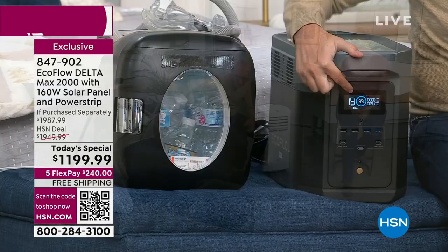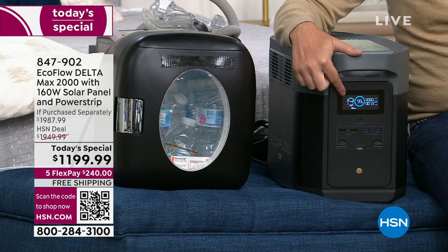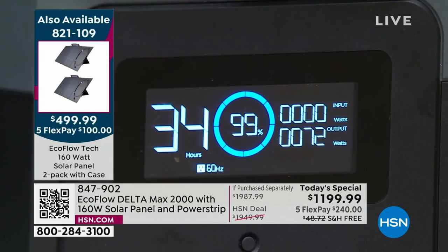Again, I want to show you. It's saying about 20 hours. That number's going to jump up in a little bit. But even if it was just 20 hours for your CPAP machine, there it goes. How nice would that be? Is that the difference between going camping and not going camping?